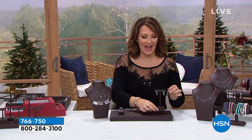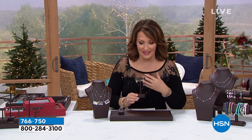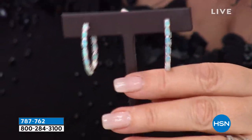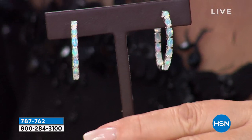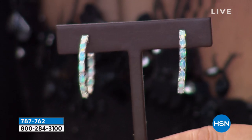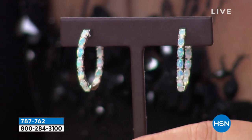Also coming up, okay. So this is kind of like my big wow surprise. And I was surprised. I was so thrilled to see this. So I have always wanted this earring. This is done in AAA Ethiopian opal. So opal, as you know, is one of the most fascinating stones, especially when it looks like this. That is Ethiopian opal. They are fiery, they are brilliant, they are beautiful. They'll rival any opal from Australia to you name it.